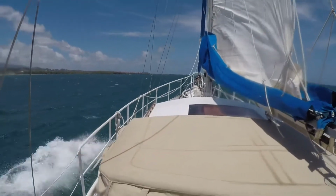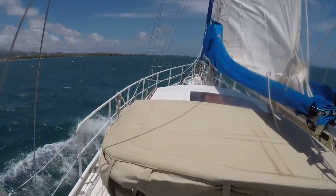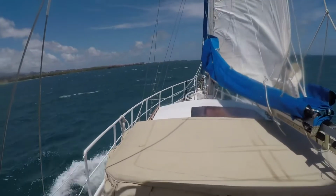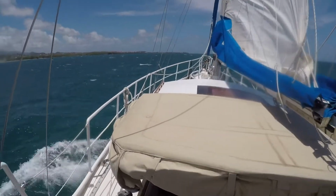As we get closer to Prickly up ahead though, we should have a little bit of shelter from the wind, and we'll be turning left to go up into the bay, and it should be quite sheltered in there. It's just about 2 miles of kind of bucking these waves to get in.